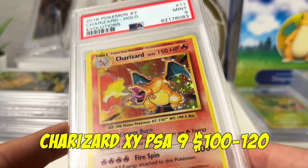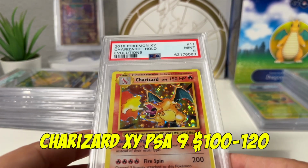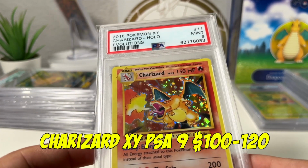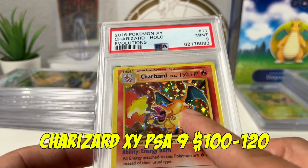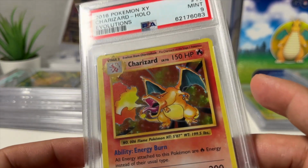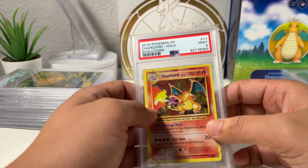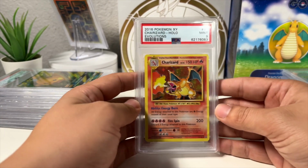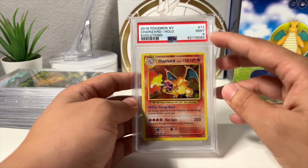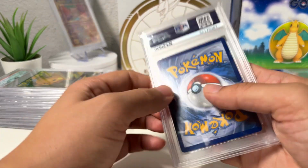And if I get a close-up, you might be able to see the print lines. Let me see if you could see them. Maybe they're just hard to pick up on camera, but usually there's like one right here that goes across. I believe there's another one somewhere. Yeah, this camera's not really picking it up. But the main reason these never get 10s is because they have print lines. And then on this one specifically, the centering looks kind of off. Looks a little bit thinner up there. But overall, very nice card.